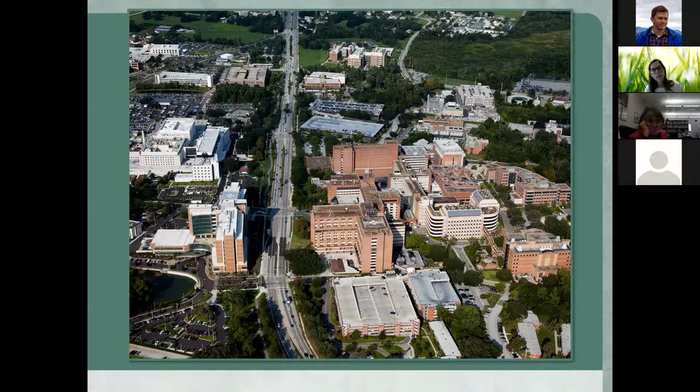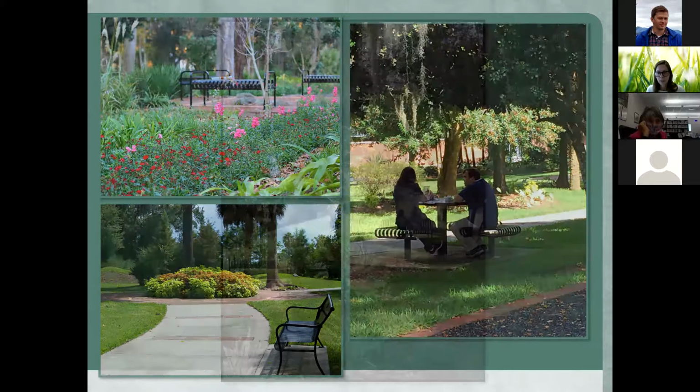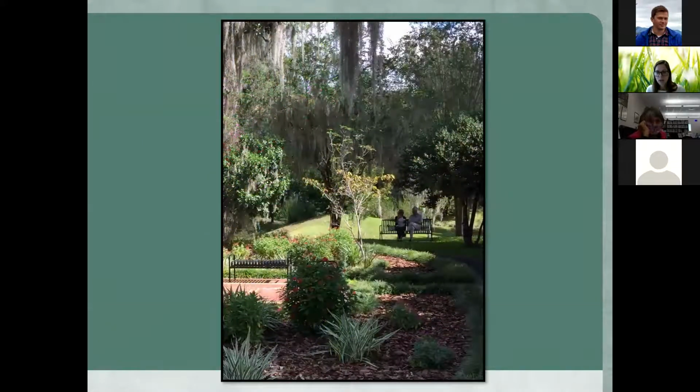So it really seems just natural to take that next step in the life of the garden. And that was to create a program where we could provide purposeful healing for the community. And that's really where I came on board. And that was to create a therapeutic horticulture program to provide to patient populations and other groups of people that could really benefit from it. These are just a couple of shots of people taking advantage of the gardens here.